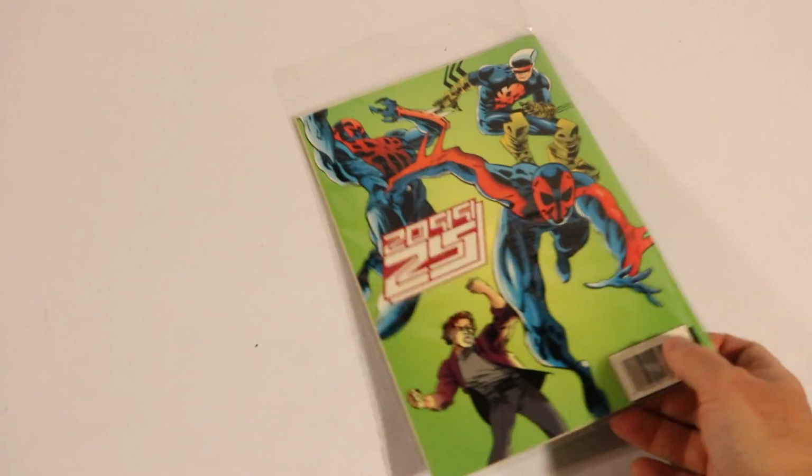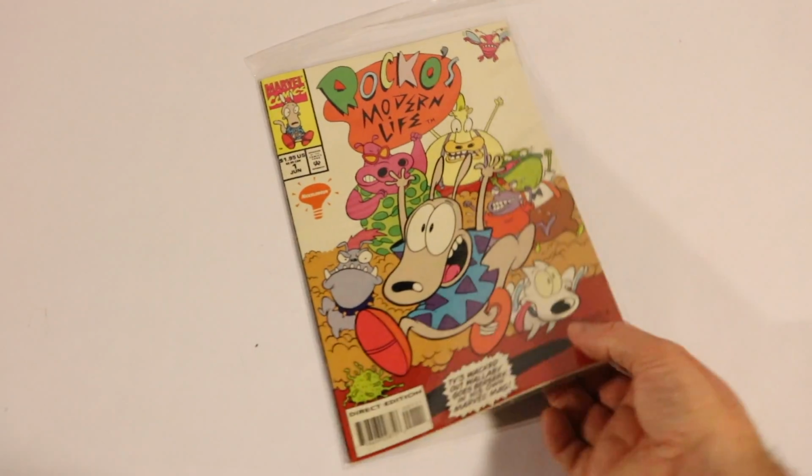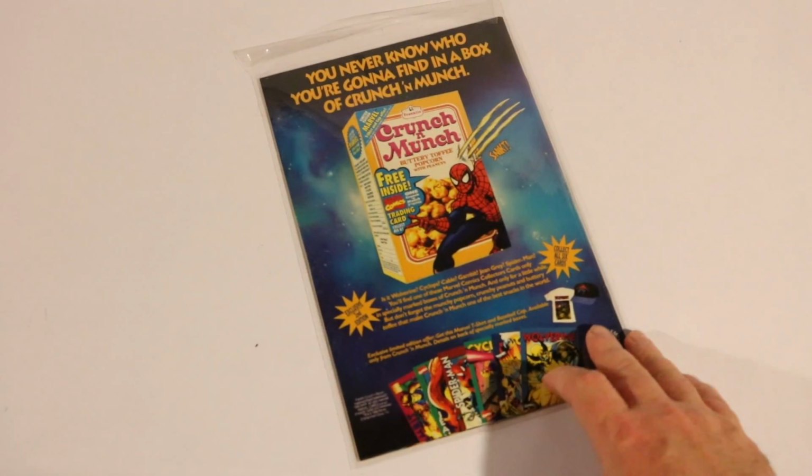There's some artwork on the back here of Spider-Man. Now, Rocko's Modern Life was one of my favorite Nicktoons back in the 90s. And this is Rocko's Modern Life #1. TV's whacked out Wallaby goes berserk in his own Marvel mag. So this was a comic book version of the Rocko's Modern Life TV show.